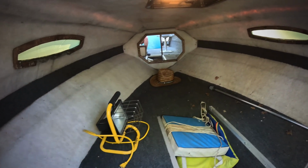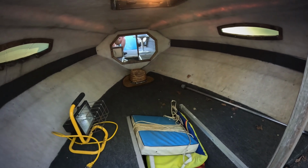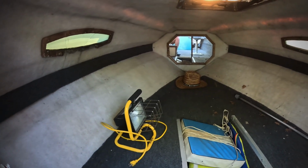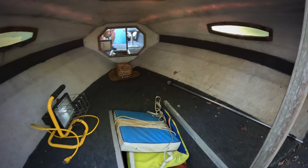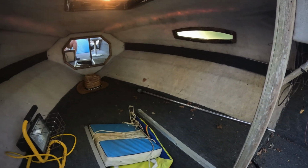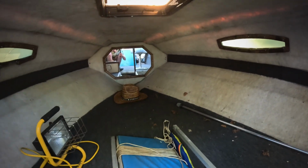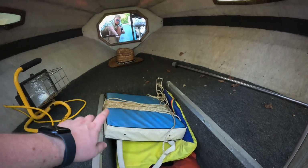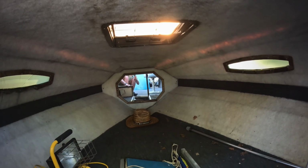Now, as for the cuddy cabin, I am planning on taking this boat on some overnight camping trips, hopefully. So I do want to try to make some sort of bed for in here, and maybe even some extra storage, or I don't know. Also thinking about getting a cargo net. It's a way to keep all these life jackets and cushions back up there in the corner, or the front of the boat.